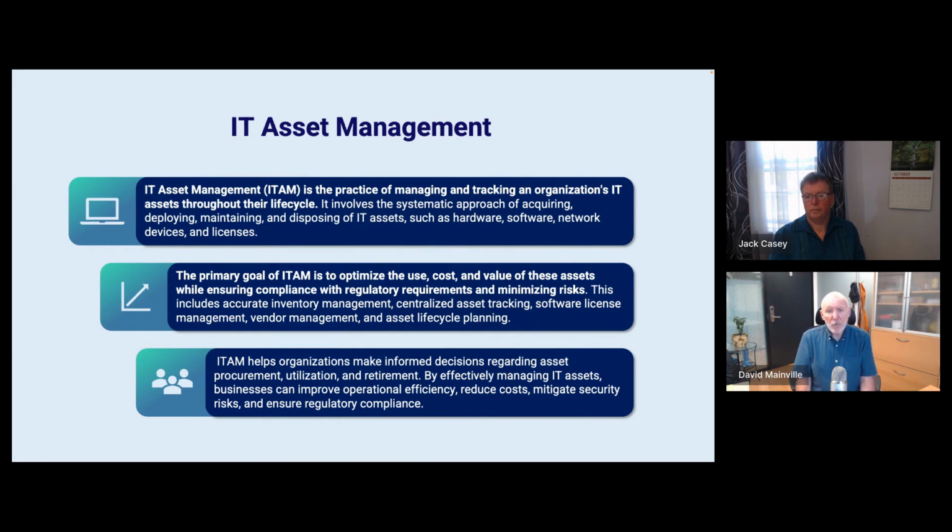And if you do ITAM right, it's going to help organizations make informed decisions regarding their asset procurement, the utilization of the assets, and the retirement. And by effectively managing these IT assets, businesses can improve operational efficiency, reduce costs. A big thing these days is mitigating security. And I know, Jack, we're going to be talking about the security side of things, as well as ensuring regulatory compliance.